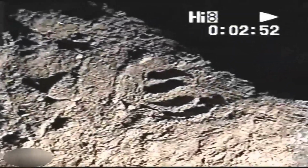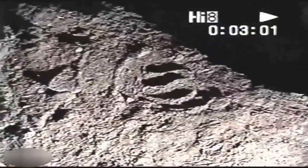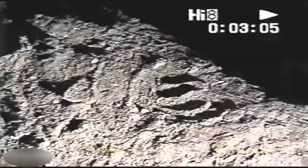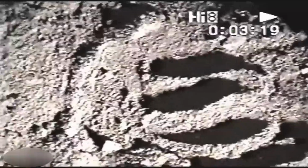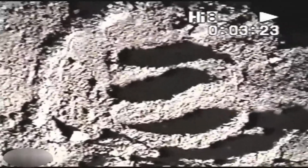I'll narrate. Here, a possible continuation of the track I found a week ago. The track measured 11 and a half inches by 7 inches. This appears to be possible finger marks, very recent, possibly today, of where the creature or whatever it is put his hand down to go over this rock. Hypothetical, of course, but very possible. We're going to cast this before the day is over.